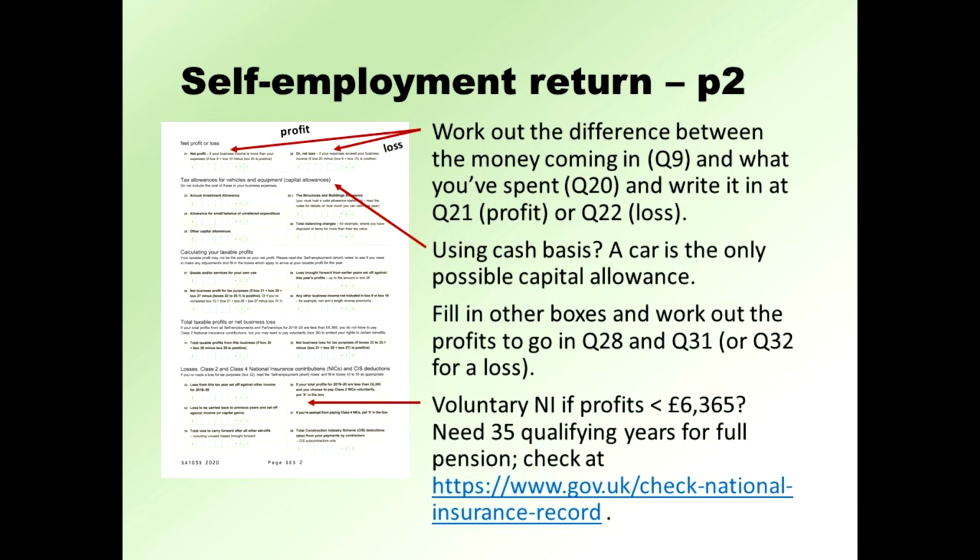Now, the bit at the bottom might be important. If your profits at the end of the year are less than £6,365, you won't be paying national insurance contributions. And that can be a problem because it affects your entitlement to state retirement pension. You have the opportunity here to put a cross in a box to make voluntary national insurance contributions.